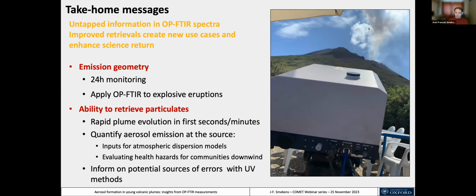On the other side, there's pros and cons for both methods, and there's potential for cases where the UV is more appropriate or the infrared is more appropriate. And of course, this method that I present here is not as well established as those UV DOAS methods. So I'm not suggesting to replace one with the other at all.